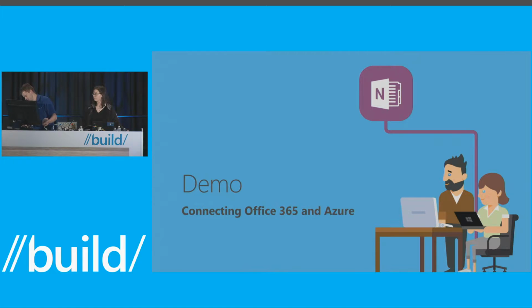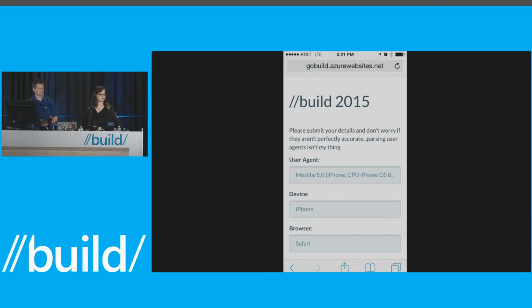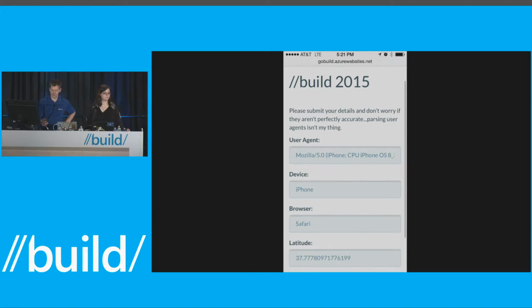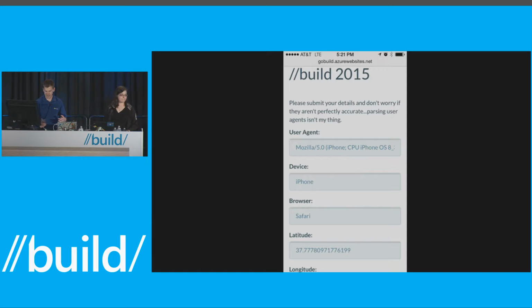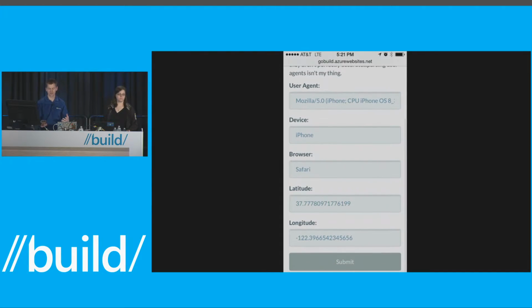But what I'm going to do is bring up my phone here. This is just a really simple mobile website. What it's going to do is read your user agent, and it's going to decipher what device and browser you use. It also wants your location. We're going to actually see what type of device is the most accurate with GPS indoors, just for fun. But we're going to do some really cool SharePoint things with this.